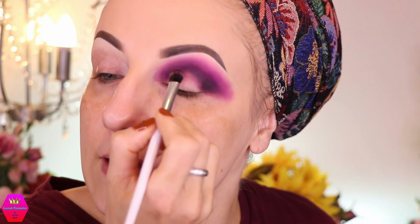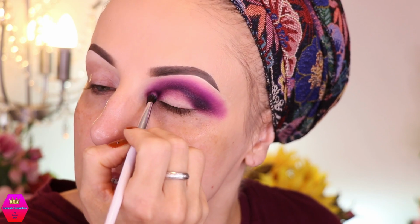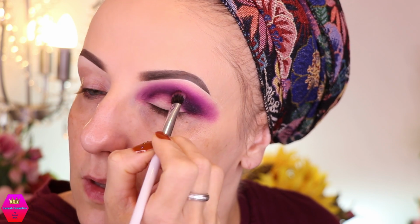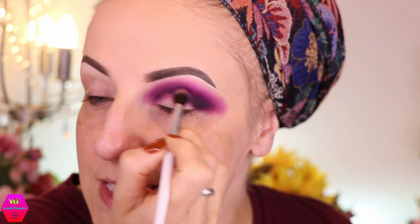I don't know. Here in the inner corner it still looks like it is not so good, but let's see. Tiny little bit of touch up here. Anyhow, I hope it looks good on camera. For me, this looks extremely unblended, and I'm not too happy about this first shade, but it is what it is. Okay, so sweeties, that is that.